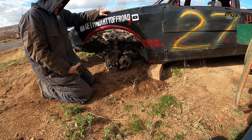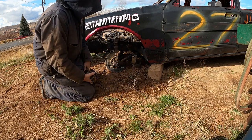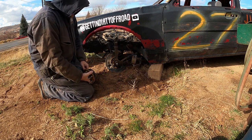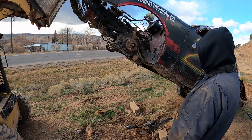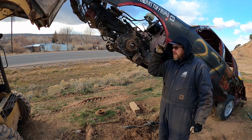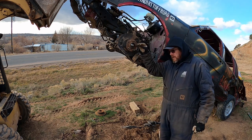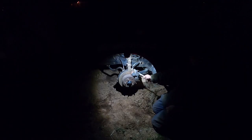Okay, so now we will put these junk hubs on so that we can get some tires on it to get rid of it. All right, I figured might as well get it up here right in my eyes, you know, where I could see what's going on over here. Old junk brake pad, junk rotor, junk brake pads. Not that these were any better, but we'll keep what was on here and junk this. Good enough.